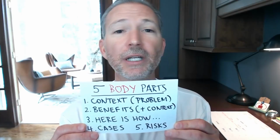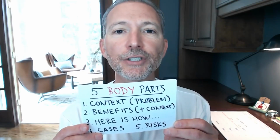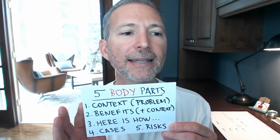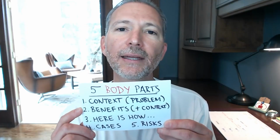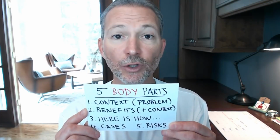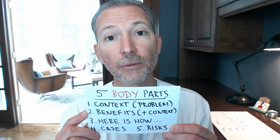We need more revenue. We need to save money. Our customers are leaving. Whatever the business issue, aim, aspiration, or expansion or whatever it is, that gives context. Why and how are we going to benefit? So that gives more context. The reason we're doing this is because, and here's how it'll improve us.